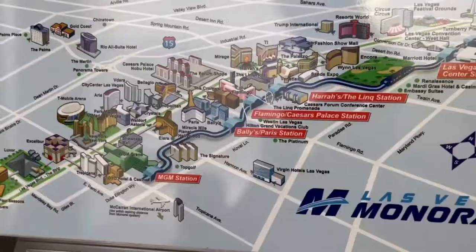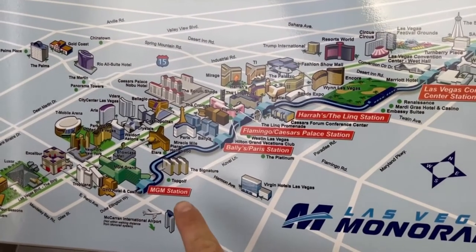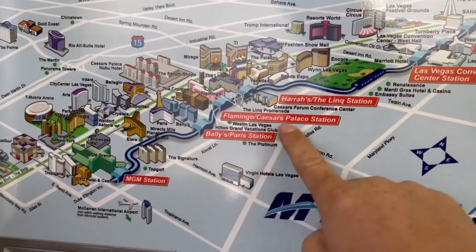All right, so we're going to be getting on the monorail at the West Gate. It runs all along the strip. I'll put up a picture right here of what it looks like. It's about $5 a person. This is where we're starting. We parked in the parking lot. Obviously, if you're here on vacation, you may not be parking in the parking lot. And if you are, okay.